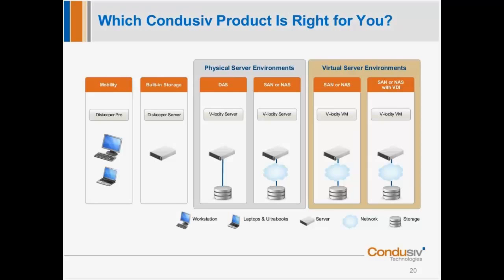How about my physical server environments? We do have a flavor of Velocity for physical servers. The highlight of this presentation was about what we're doing in a virtual environment, but if your environment is not 100% virtualized and you are keeping some of your I/O intensive applications on a physical server, Velocity can also help accelerate that server and that application.